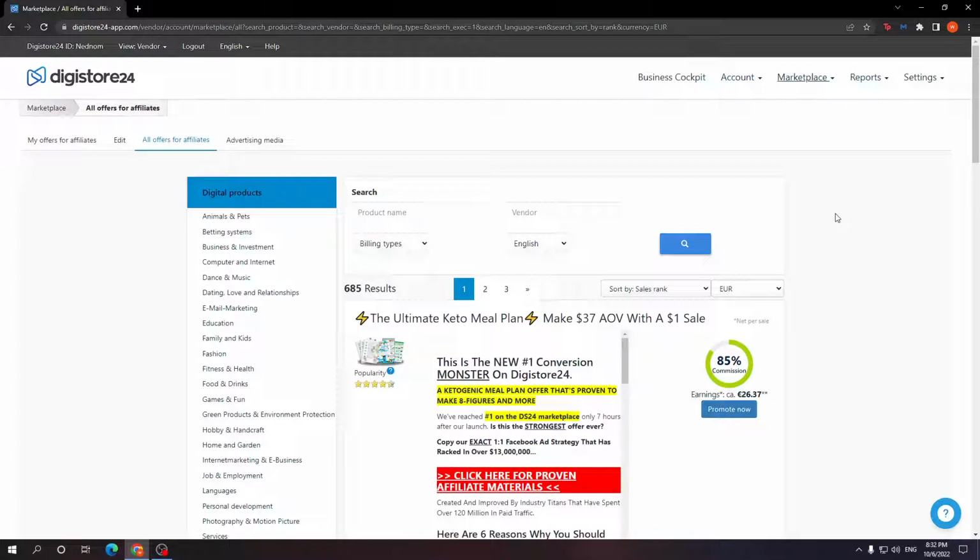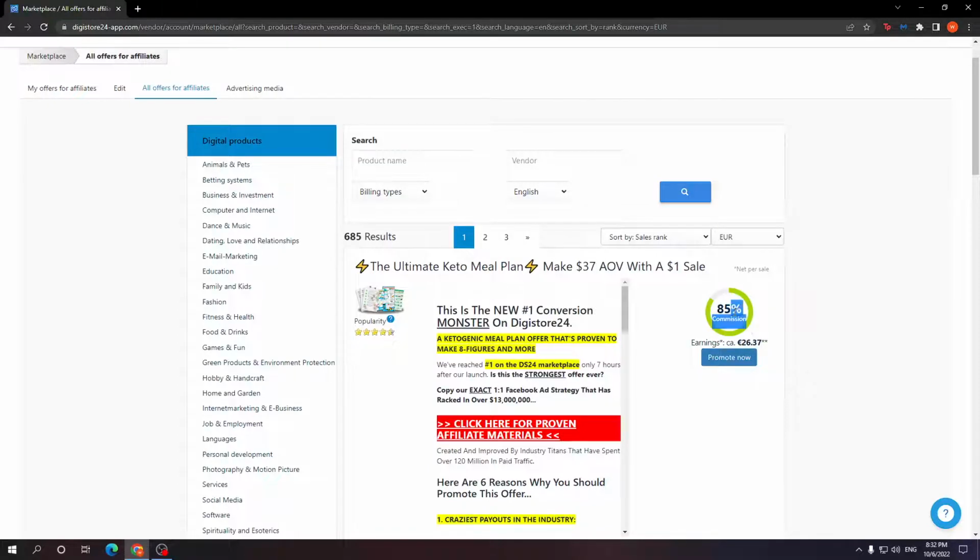How to choose a product to promote on Digistore24. What Digistore24 is known for are its high percentage of commissions. Digistore24's commissions can go up to 85%, as we can see right here on this top product, whereas on ClickBank, you can only earn a fraction of that when it comes to your commission.